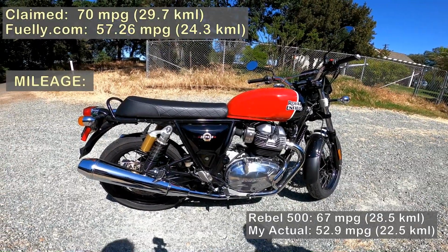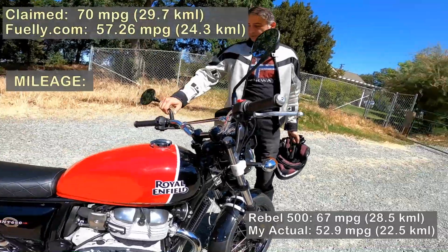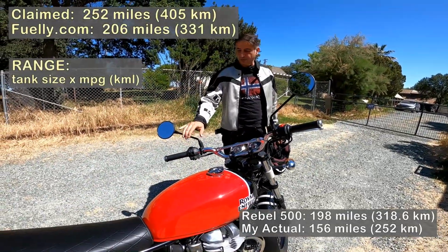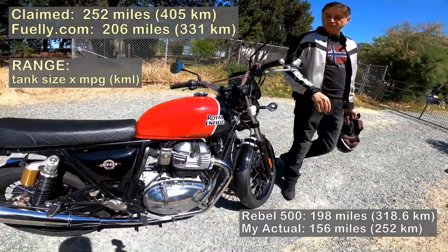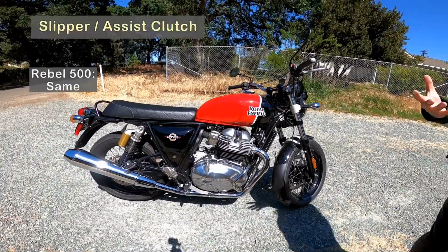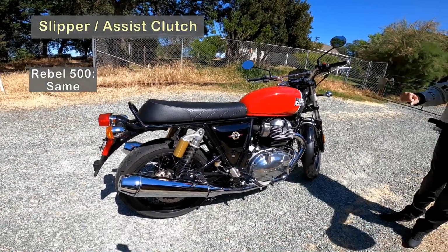I had this loose mirror on the way here, so I basically just pushed it with my thumb and it stuck there. But no vibrations in the mirror. Very minimal. There is a certain character to it. There is a feel to it. When you sit, you feel the thump, but you don't feel the vibrations. You don't feel the shaking.